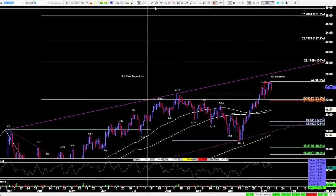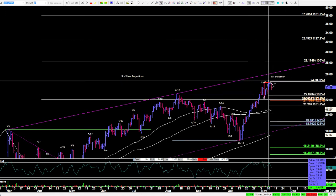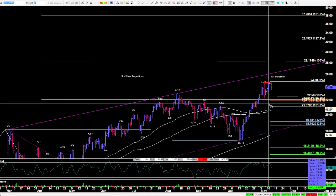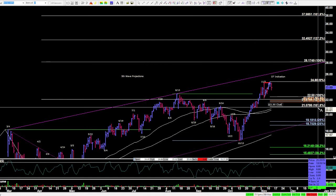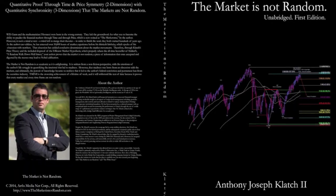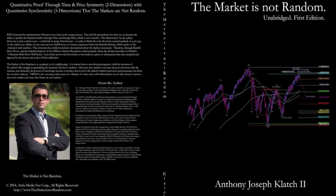We see the double top indication that's on our chart right there, and the double top gives us a 127.2% projection clustering with the 212.5s, which gives us a 2190 cluster to buy on this little bit of a retracement pullback before we go to new highs. This concludes the analysis of an uptrending stock.